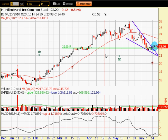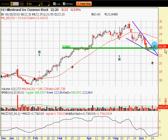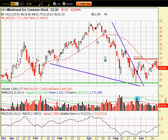Now some neutrals. This one is at a support line here around the $22 mark. It looks like it just broke out of a wedge, but there's really no volume here. So you just need to wait. It could break down or it could break higher, but it should have some pretty decent support around this 22. As you can see, it's in a support area, a congestion area from before. So that's why I'm kind of neutral on it until it makes its move.